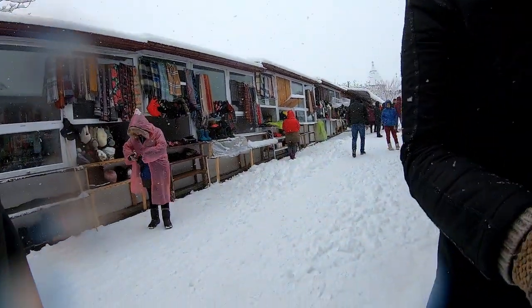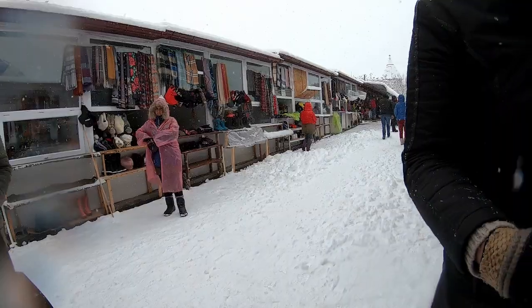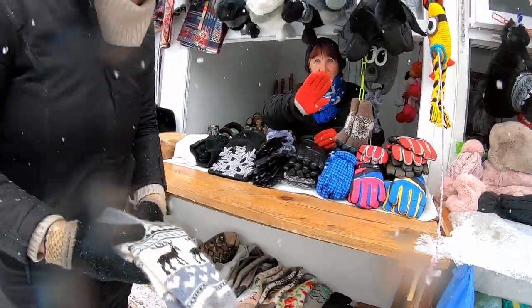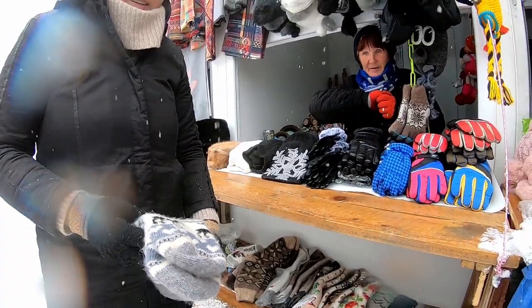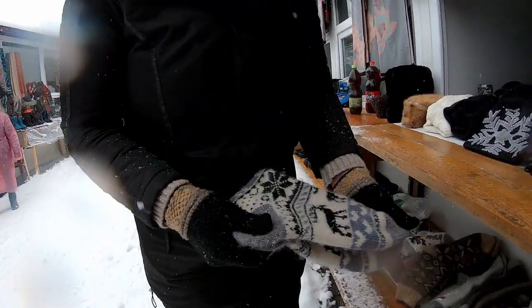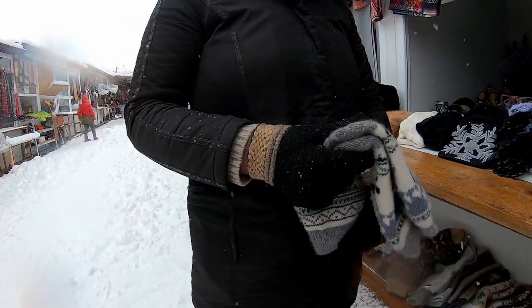Socks, how much? 15. Can you do it for 10? 10 lari? Yeah. No, 20 lari, 15, okay? Yes. 10 lari, no, you cannot give me for 10 lari. Are you sure? 20 lari, 15, okay.